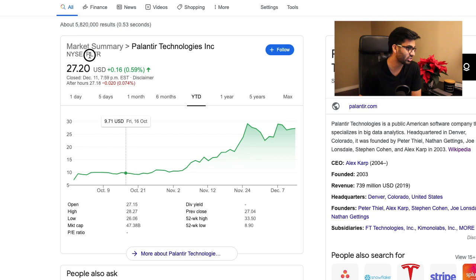Now, let's dig into the company's finances. Palantir Technologies is trading under the ticker PLTR. It currently sits at $27.20 with a market cap of roughly $47 billion. Currently, the stock does not provide any dividends. The IPO for this stock was on September 30th of this year, and the stock was trading at $7. Right now, year to date, the stock has shown a significant growth of 288% or $20.20.